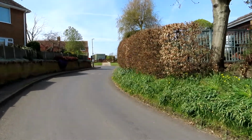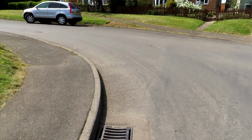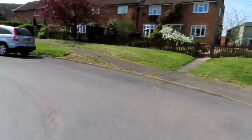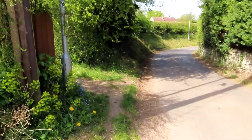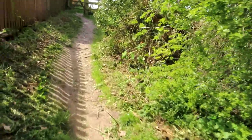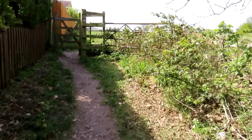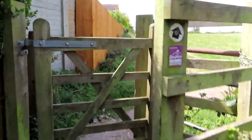You see the post box coming up there. After Butler Close branches off left, pass another no entry sign and take the footpath left straight after it. A gate rather than a stile.